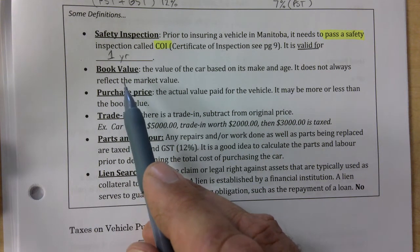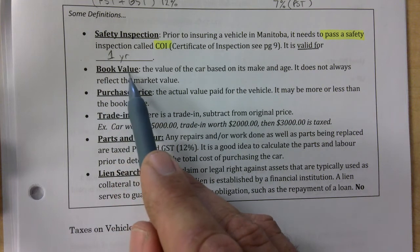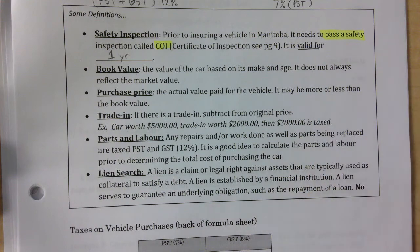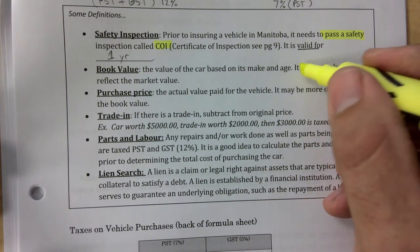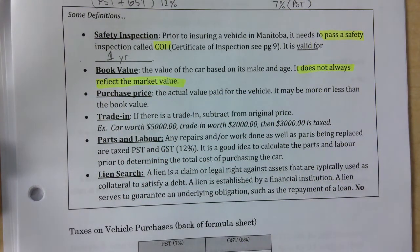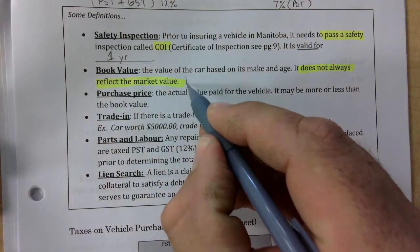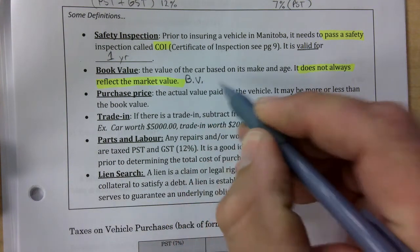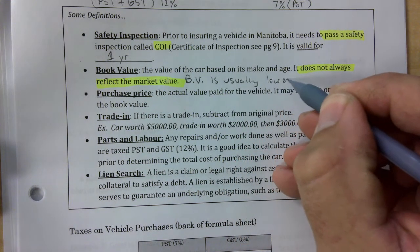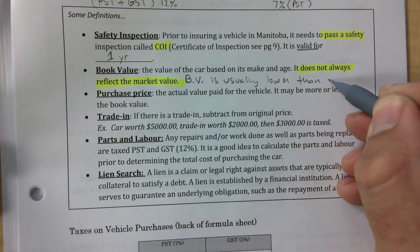When I teach this course, I have a question and they tell me, okay, book value: the value of the car based on its make and age. It's very important that you know that it does not always reflect the market value. And I will say this: book value is usually lower than market value.